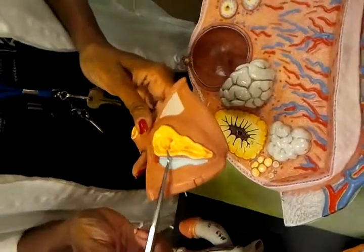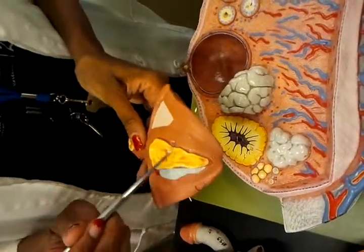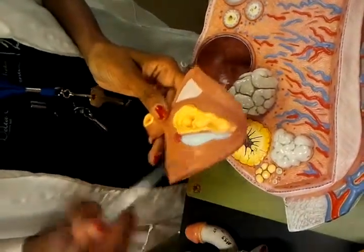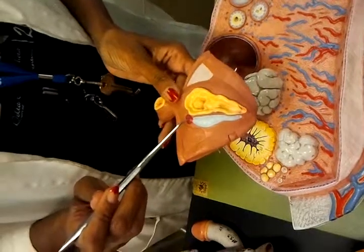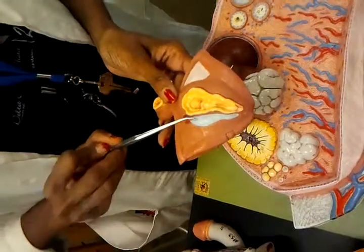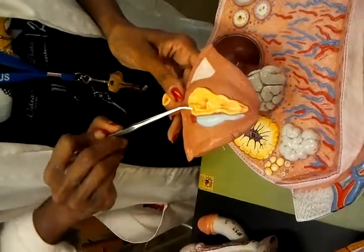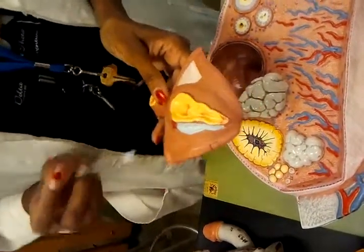Now, this is your labia minora here. And this area right here is the greater vestibular gland. So this is the bulb of the greater vestibular gland. Now this secretes mucus to keep all this area nice and moist.